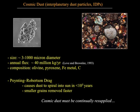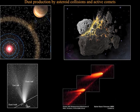The dust comes from the two logical sources that you can think of. It comes from the asteroid belt, where the asteroids are orbiting at relatively high velocities relative to each other and in close proximity. There's some probability that they will collide and produce dust. That dust will be swept into the sun, and some of it will accrete to the Earth. So the dust comes from collisions in the asteroid belt, and it also comes from active comets.